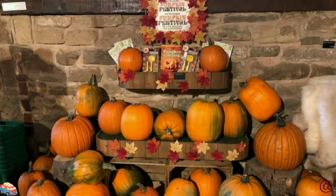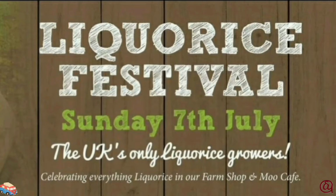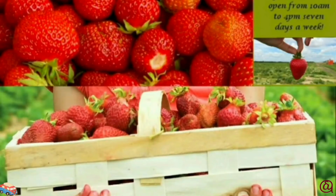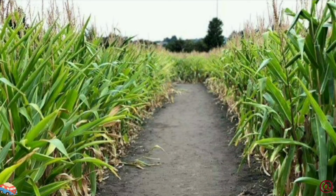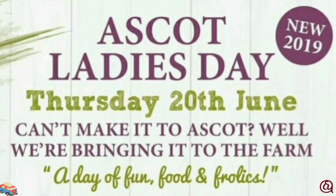And in addition to the pumpkin festival, there are lots of other annual festivals and seasonal events, including, of course, pick your own at the relevant time of year. Another family favourite, of course, being the corn maze, another great day. They also do days more specific to certain groups of people.